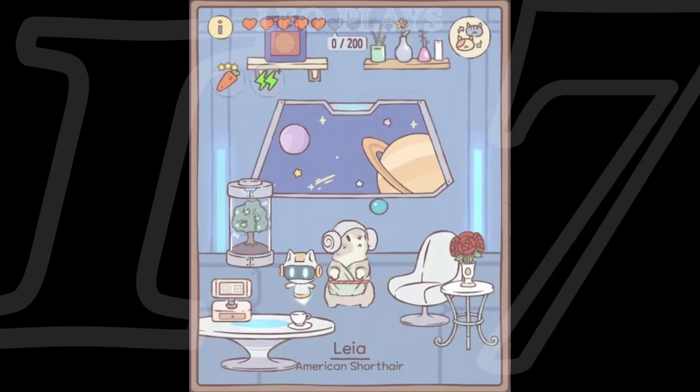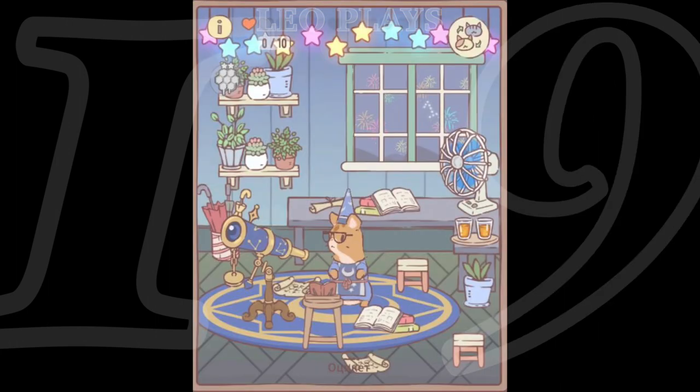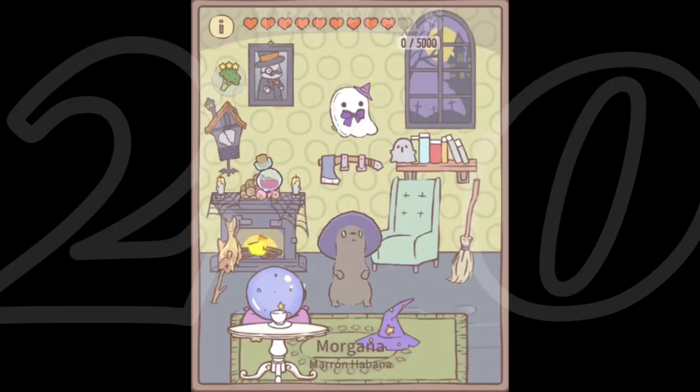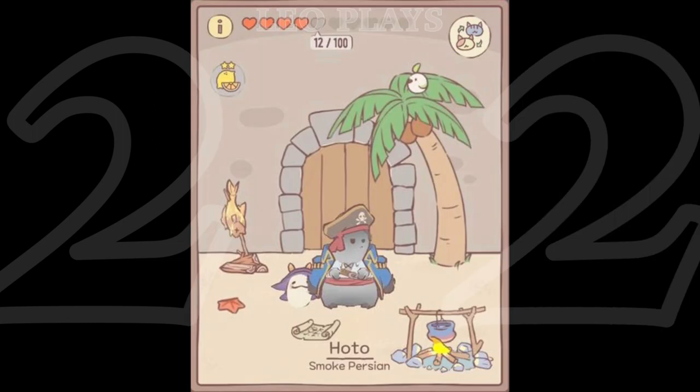We got a space living room. And just outer space. This is a wizard room. The wizard living room. I don't know what to call this, but it has a lot going on and looks interesting. Moving on, this is the pirate hunt entrance.